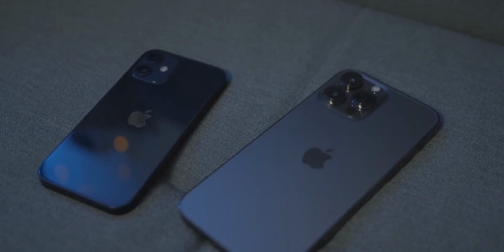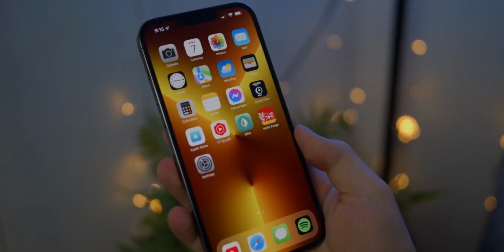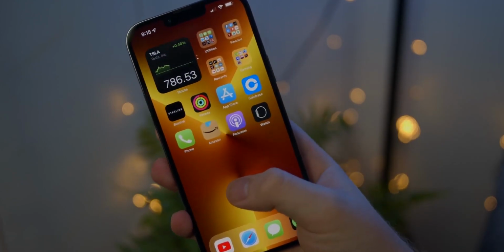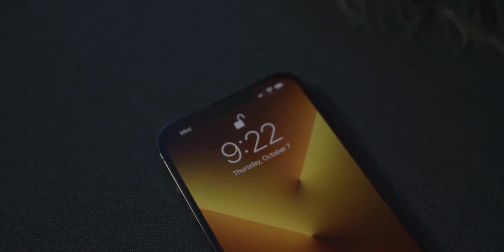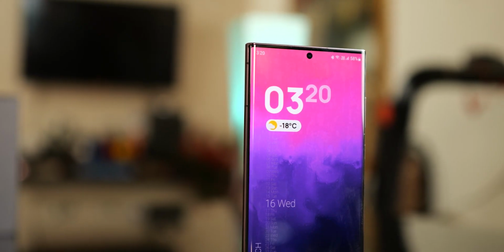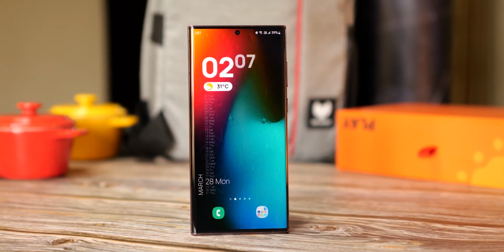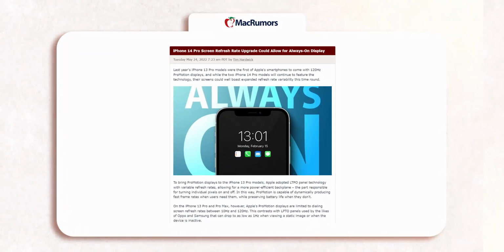You see, last year with the iPhone 13 Pro, Apple finally shifted to LTPO OLED panels. But it wasn't a true LTPO technology because the display was limited to dialing screen refresh rates between 10Hz and 120Hz. A true LTPO panel can go all the way down to 1 Hz when viewing a static image or when the device is inactive, something the Galaxy S22 Ultra offers. Now it seems Apple will also adopt the same display technology on the iPhone 14 Pro and Max.